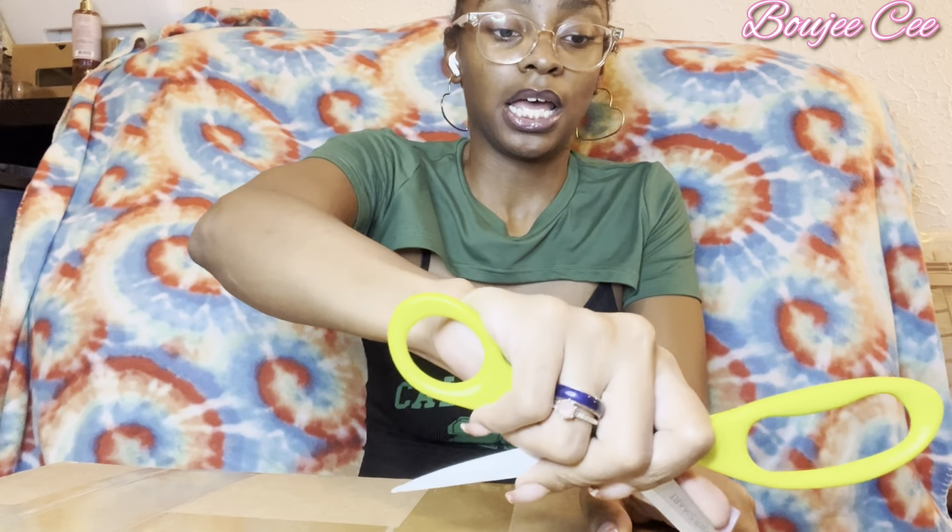So what I think I'm gonna do first is just take everything out of the box, and I'm gonna have probably me right here trying it on. I almost cut myself in the face, y'all, trying it on and whatnot, and then I'll probably come back after I try them on.